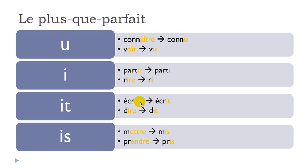IT, like écrire, to write. IRE will become IT here. Dire, to say. IRE will become IT. Okay, remember, you put this T, you don't pronounce it. Écrit, dit. All right? And then the last subgroup here, or I think it's the last, I'm not sure about that anymore. Mettre, ETTRE will become IS. Mis, same advice here, don't pronounce the final S like we had here. T is not pronounced, S is not pronounced. Mis, mettre, to put. And then prendre, prendre is to take, okay, ENDRE, and it will become IS, pris.